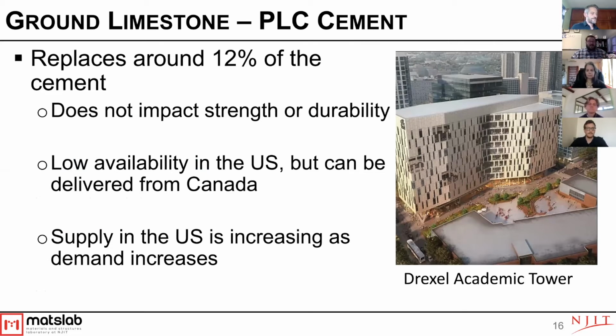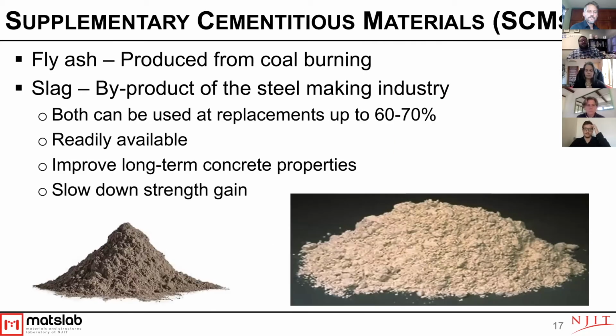It doesn't impact the strength or durability. You get the same properties. Currently, it's not super available in the US, but it's being made heavily in Canada. And I think soon we're going to start seeing an increase in the production of Portland limestone cement here in the US as demand increases for lowering the embodied carbon. This new building in Philadelphia, the Drexel Academic Tower, was just made with Portland limestone cement, very good quality product.